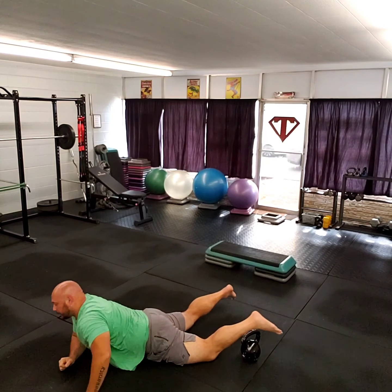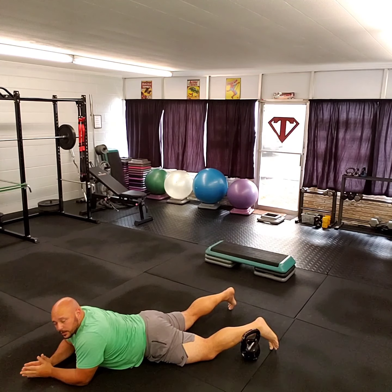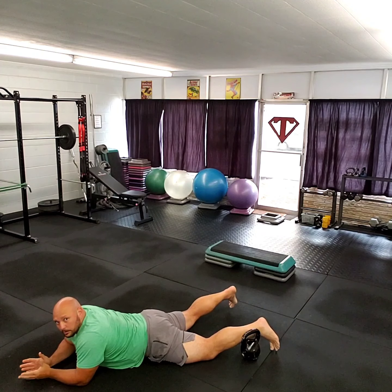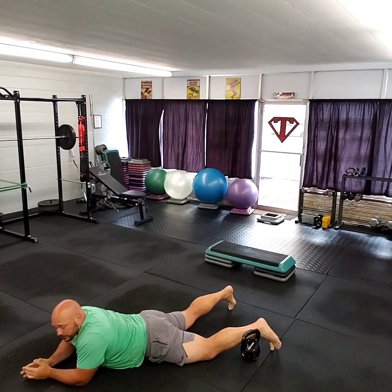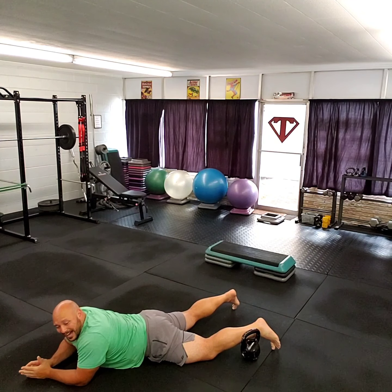So the next thing you guys have is you're going to roll over onto your front end so you're on your belly. Now, this one I decided to combine 2 exercises in order to help not only with posture, but with lower back and glute strength at the same time. So what I did is I put together Supermans and Skydivers.